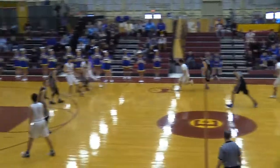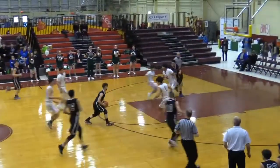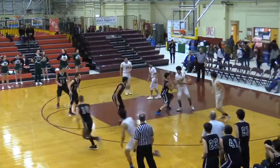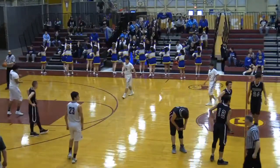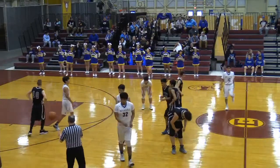Loser of this one plays the winner of the Craig Wrangell game. Now a lost ball comes back into the hands of Haines. Krager for three, right side, short, as Hudson comes up with a rebound. And a foul in the backcourt, 24. Still no shots, only the 15th foul.